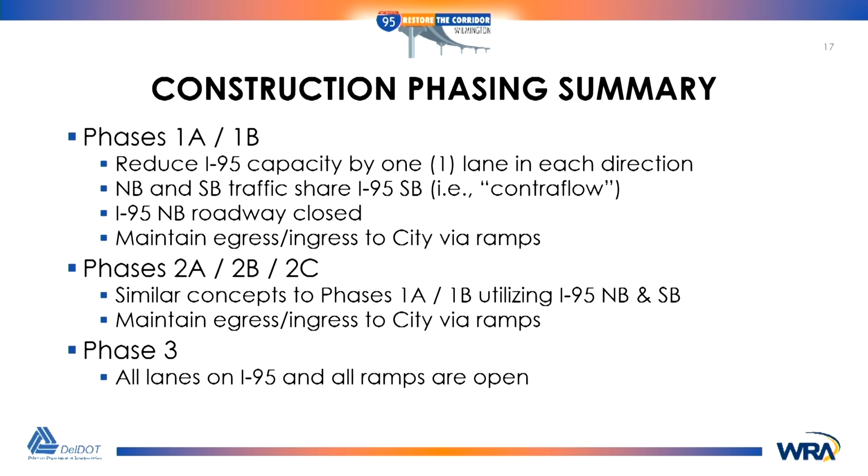And then phases 1A and 1B are just a matter of which ramps are open or shut at the time while we're reconstructing, because you always had to maintain access northbound and southbound into the city. We did get a little lucky with COVID, or really lucky with COVID, when it came to traffic volume, and being able to take advantage of some closures that we would not normally have been able to with larger traffic volumes. So that did help us out.